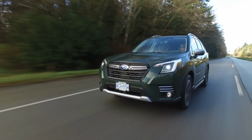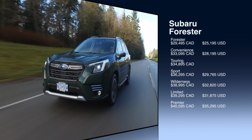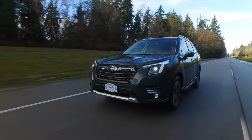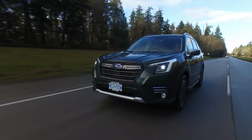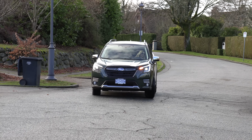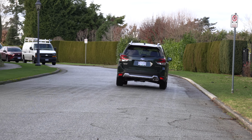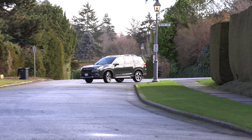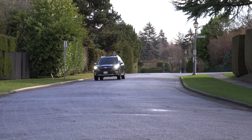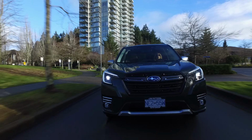Here's the pricing for the Forester. It starts at just under $29,500 Canadian and just over $25,000 in the US. Our top premier trim is just over $40,500 Canadian, and in the US is just over $35,000. J.D. Power has not rated the 2022 Forester, but gives the 2021 model a quality and reliability score of 81 out of 100. CarEdge states the Forester will retain 59% of its value after 5 years.